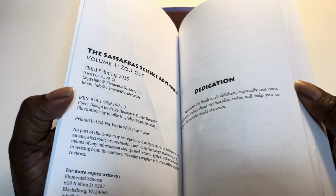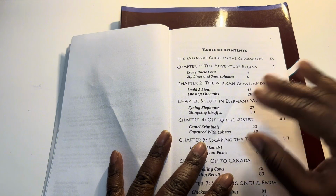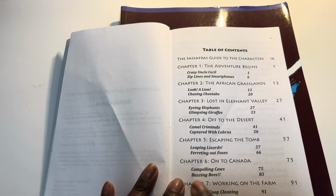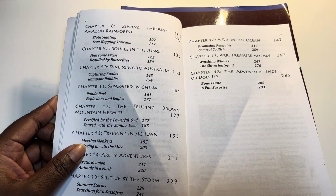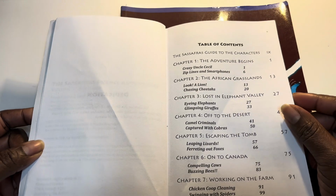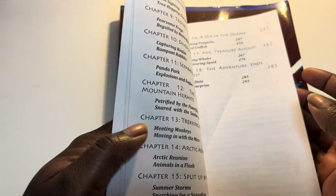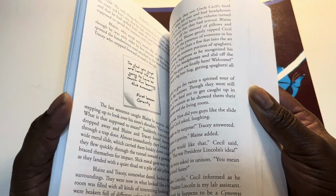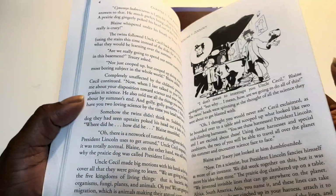So you've got your chapter book, as I said. In each chapter, you're following the twins going on adventures in different parts of the world, and they're learning about different animals as they go to these different habitats all around the world and where they're located. So you're learning about habitats, you're learning a bit of geography, you're learning about different animals and classifications of living things and all this type of stuff. So it's all in here, but it's done in a way that is really clever and very engaging and quite humorous and funny as you're reading through the chapter book as a read aloud with your children.